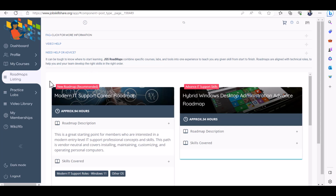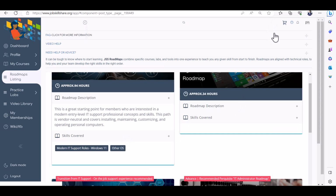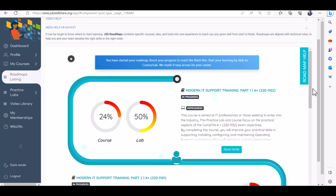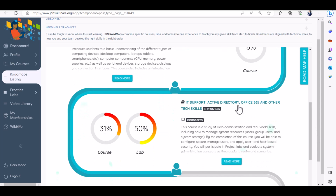So the first tip is to start your training the correct way by doing roadmaps. So you go to the roadmaps, you start the roadmap and click on continue courses. The reason I'm mentioning this is that if you're preparing yourself for jobs, you need to be trained the right way. So these courses are in sequence. Basically, you will start with part one, then there's part two, then there's part three. Like this is the third one: IT support, Active Directory, Office 365, and tech skills.